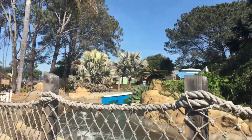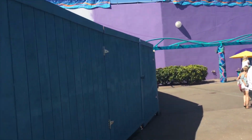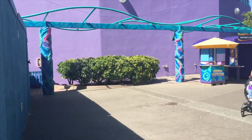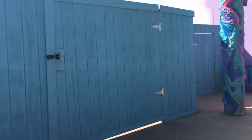Great supporting coaster for the park. Will really add to the area, make it more worth your time. And so yeah, stay tuned for the next Tidal Twister construction update and the opening of Tidal Twister on May 24th.